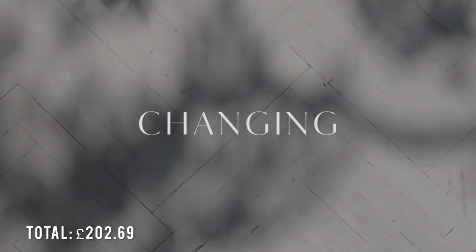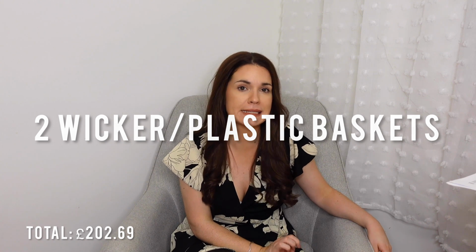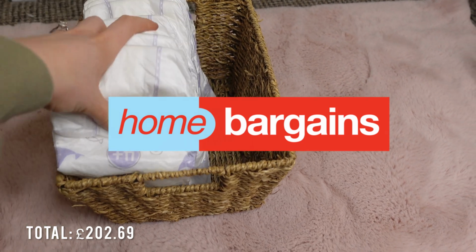So next up we go on to the section which is changing. So first off, I've got 2 wicker baskets, and I know you can get these really cheaply from places like Home Bargains. I think they're about £3. This will just cost you £6.